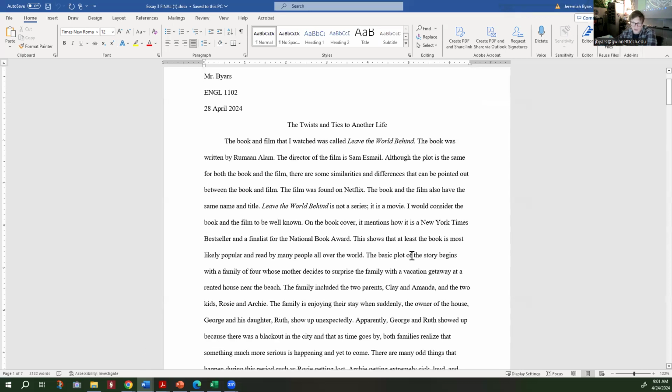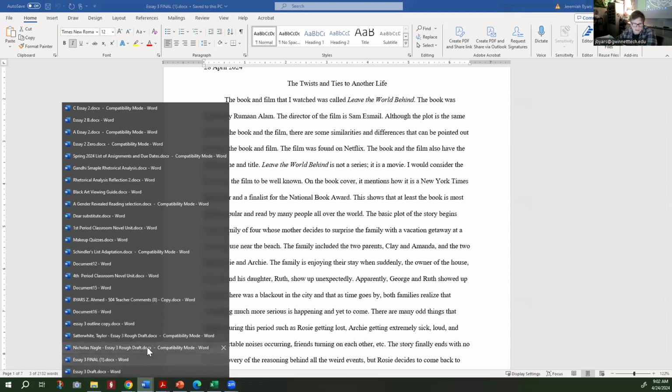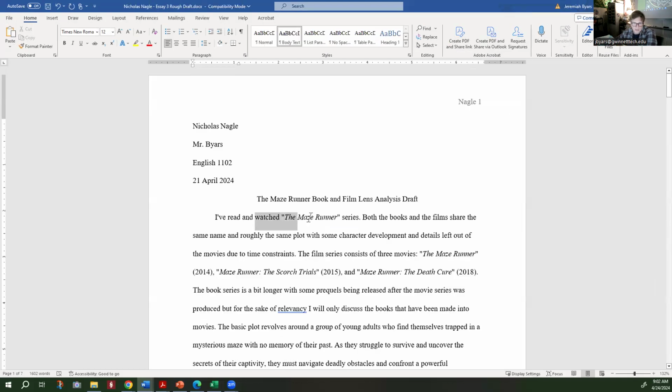Samantha Williams, if I was going to grade hers, I'd be checking that we have our titles written correctly. Because look, there's one of these. Look, this one, The Maze Runner. So this is a problem. The Maze Runner needs to be in italics in the title. The Maze Runner is a book. It's not in quotation marks. I don't understand why people are doing this. No quotation marks. It's in italics. Those are all errors.